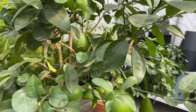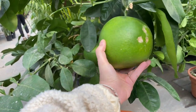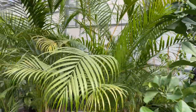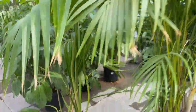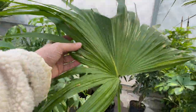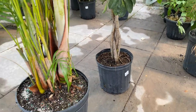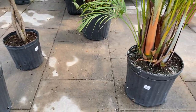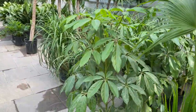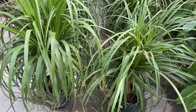So I'm not sure what these guys are, but look at these giant fruits, whatever this is. I think it might be, actually, I have no idea. It's really cool, though. Got some really large palms for $59. Oh, that's actually this guy here for $59. These palms are $69. Oh, that's not even the same plant. They're $189. That's a Schefflera back there. Got some more Schefflera. Some pretty large ponytail palms.